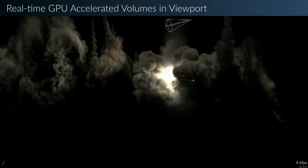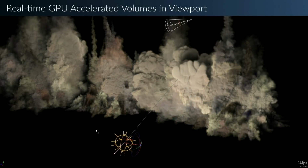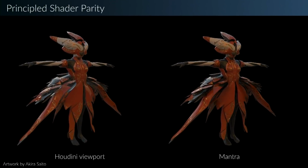So when we pull this final light out and you see all the detail that's in there, you want to be able to see that in the viewport. If you're going to spend the time lighting this, you don't always want to have to go to the render. You want to get as close as possible in the viewport before you pay that extra cost. And that's not just for volumetrics.